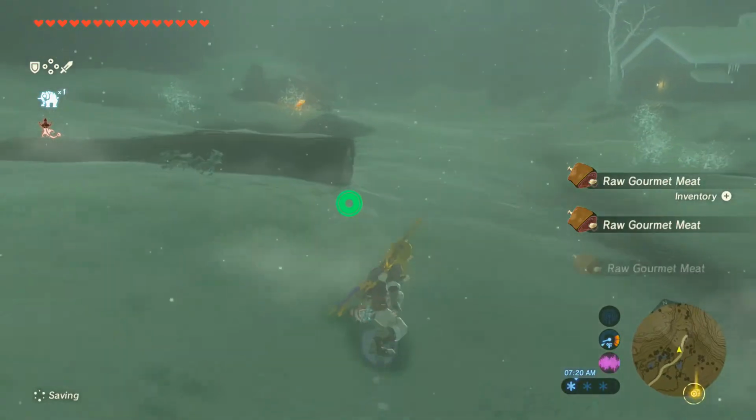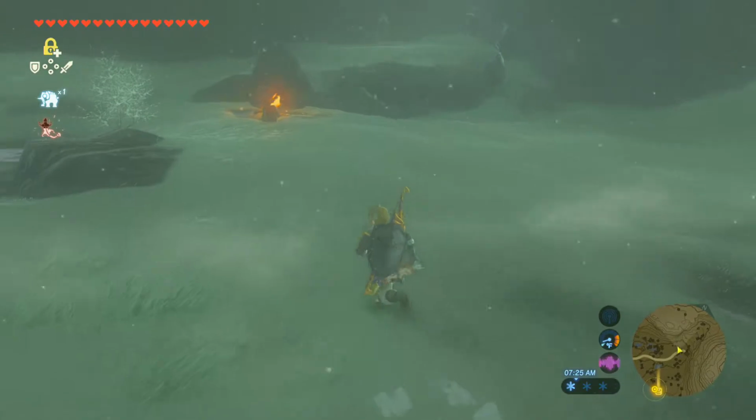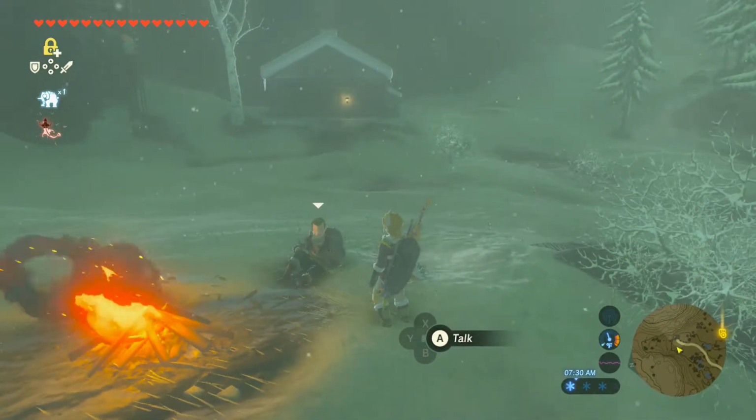I really like what they did with the shield surfing. I don't know if there's really going to be much more you can do with it other than surf on a shield. But I'd really like to see something more done with it, because it's so fun to do.